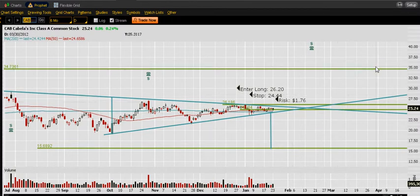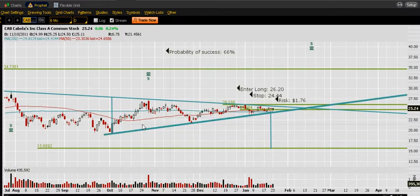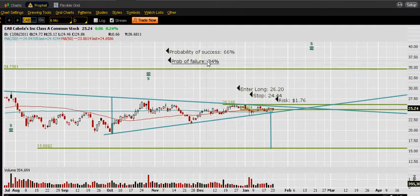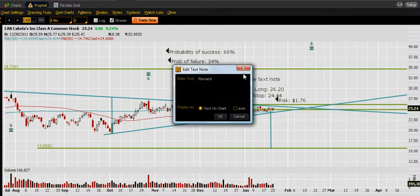Our target is $35. Our probability of success, according to Bulkowski studies, for a symmetrical triangle is 66% in a bull market. So that means our probability of failure is 34%. So we have a risk of 176, and our reward will be 35 minus 26.20. So our reward is $7.80.